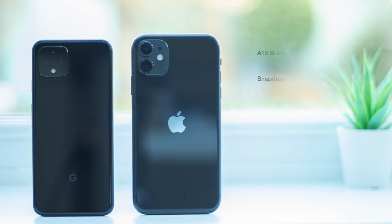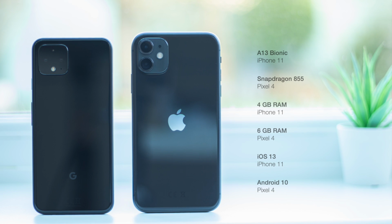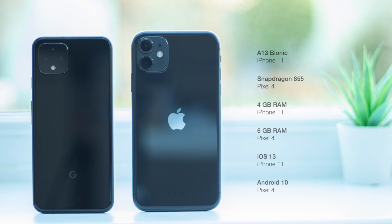Getting into performance, as you probably expected, the iPhone is the more powerful of the two phones, and its A13 chip is the fastest processor in a smartphone. Coupling this with how well optimized iOS is, the hardware and software combine for a super fast and fluid user experience. The Pixel is no slouch though, and the Snapdragon 855 chip, coupled with a really clean and refined version of Android 10, delivers similarly seamless and snappy performance.